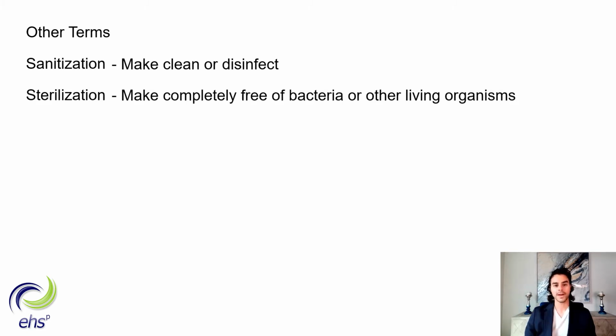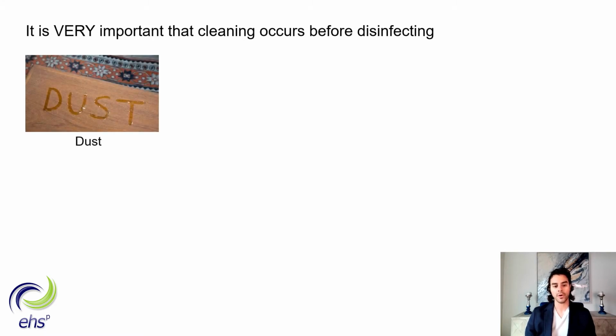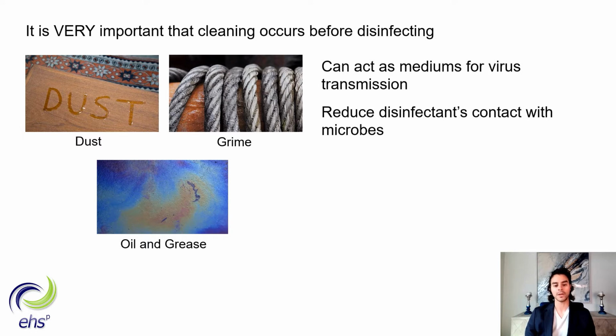It is very important that cleaning occurs before disinfecting. Dust loadings, grime, oil, and grease on surfaces can act as mediums for viral transmission. They can also reduce disinfectant contact time with any microbes.